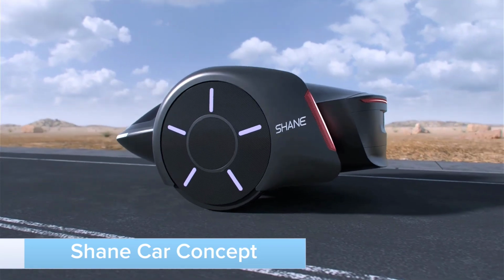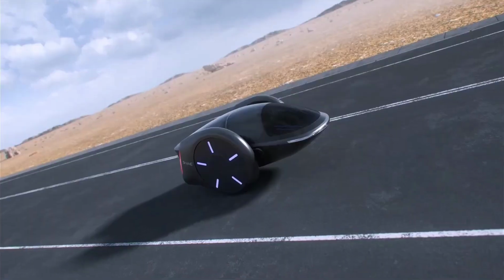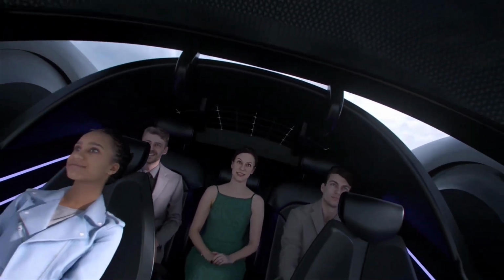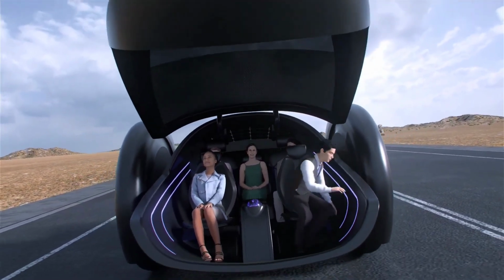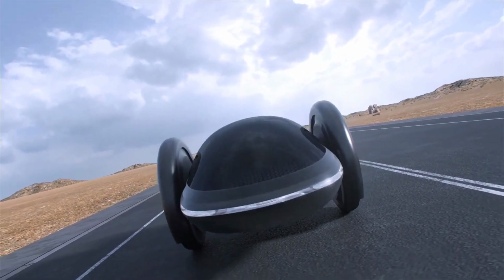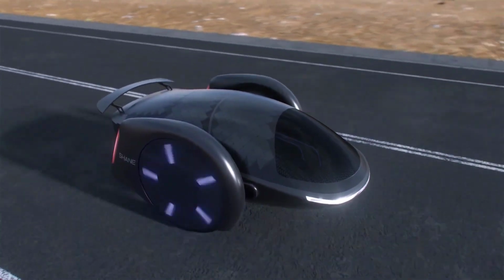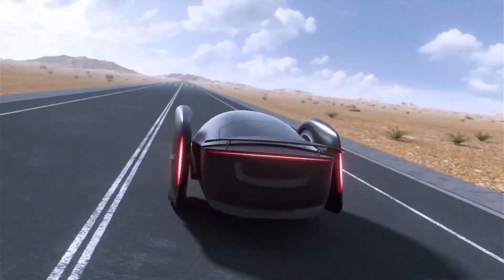Shane car concept. Let's start with the Shane car concept, a groundbreaking approach to vehicle design that gives power back to the driver. Imagine being able to customize your car's appearance, functionality, and even the way it feels on the road. The Shane car takes modularity to new heights by letting owners swap out parts and configurations. Think different panels, seating, wheels, and tech setups based on personal style and specific needs.